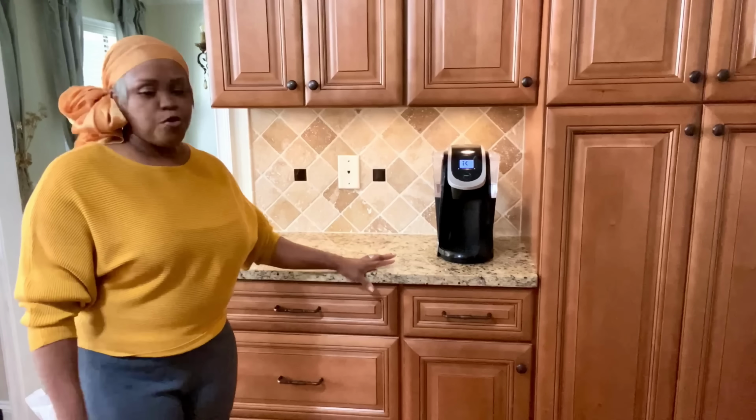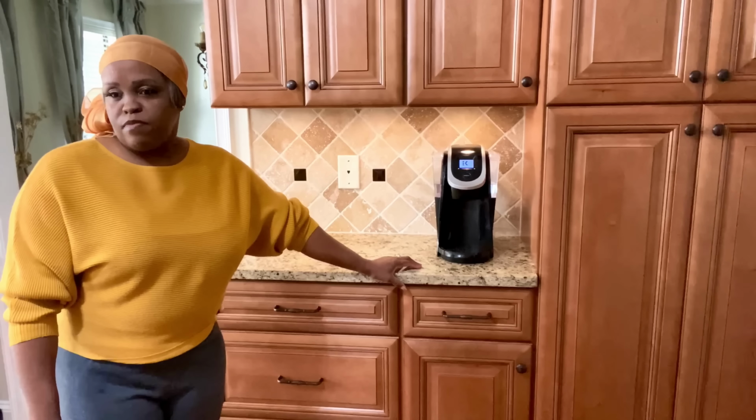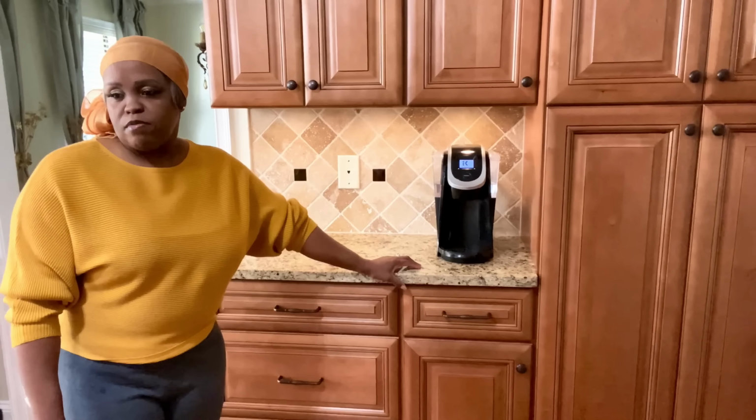Now let's do a little bit of simple decorating. I'm not going to do too much here, just more of a simple elegance. So we're going to start with this pretty gold tray. I love it because it has the roses on it, and it is marble and gold. And I'm just going to place it right here, just like that.